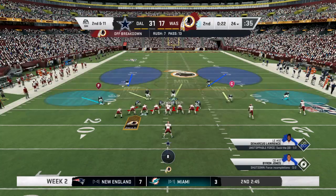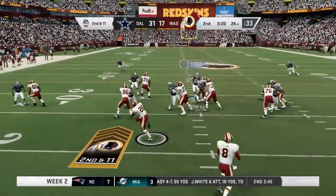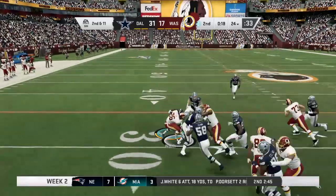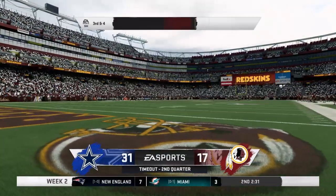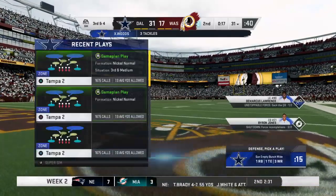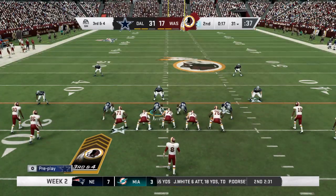I'm running a screen. I'm seeing if something pops, and if it does, that can alter my strategy and potentially get me some points. And if it doesn't work, well, then you just run the clock out and go to the locker room. The Redskins now going to use the first of their 3 timeouts as they'll stop it with 17 seconds to go in this first half of action.